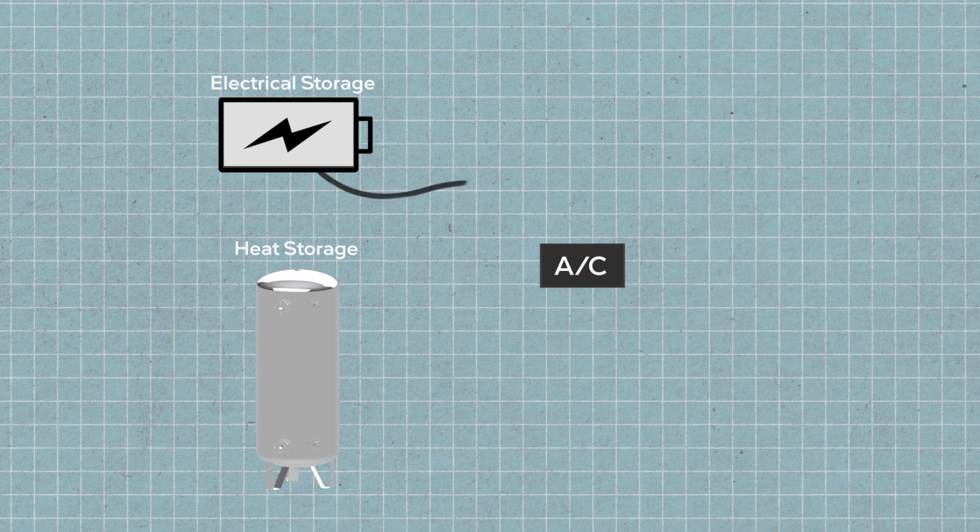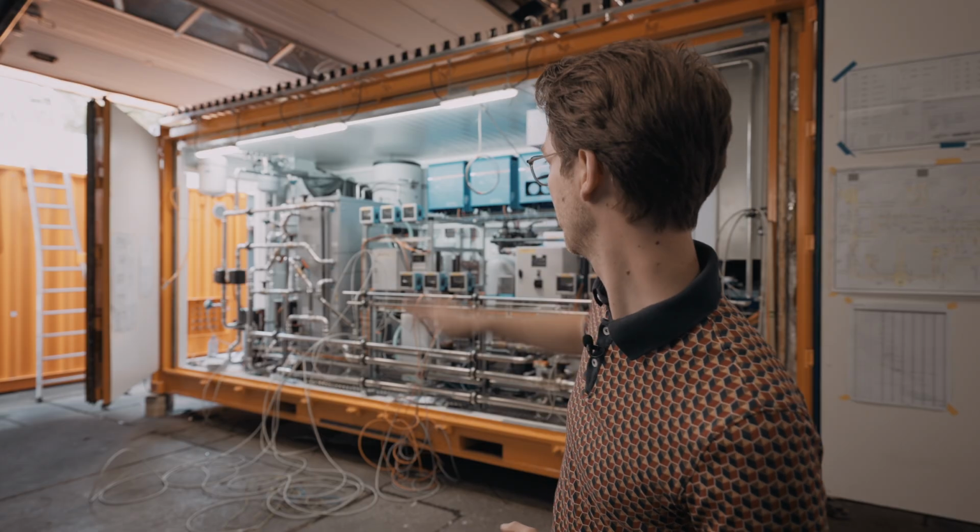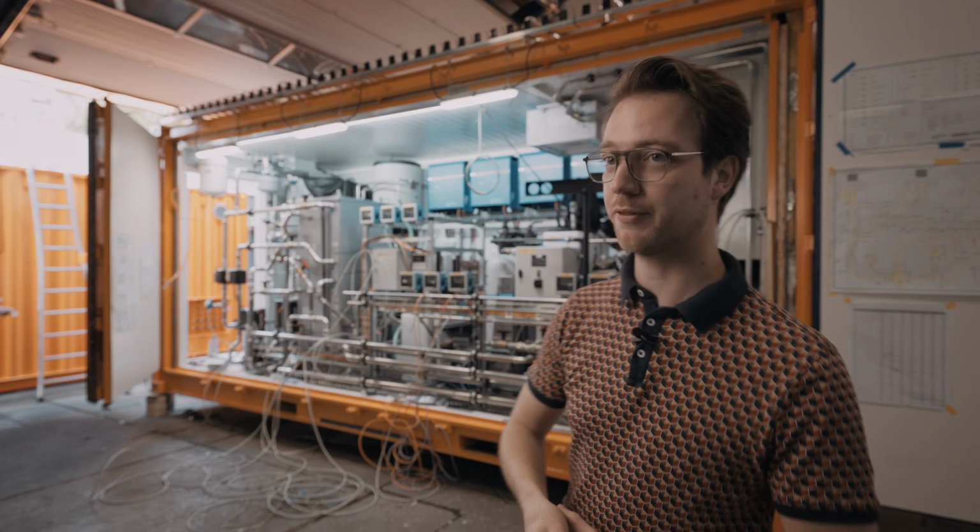And air conditioning is one of the biggest consumers. So the Power Hub also contains a heat-fired chiller, which functions like an air conditioning unit, except it can be powered almost entirely with heat energy instead of electricity. And that's what we're doing with the Yazaki over there, our heat-fired chiller.